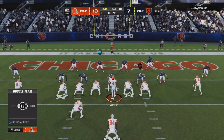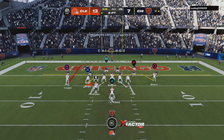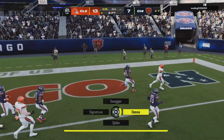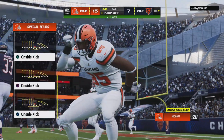Watson and that Browns offense going to stay out there, and they'll go for 2. They'll look to throw. And they're going to get the 2-point conversion. This one's caught. And it stretches their lead up to 8.